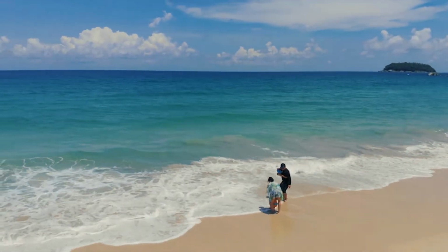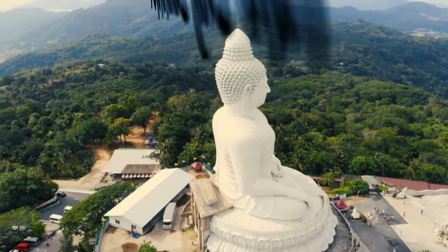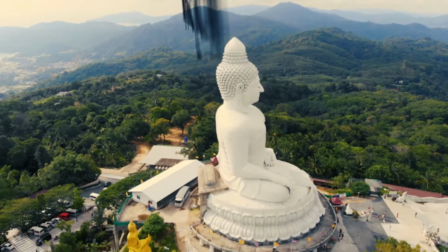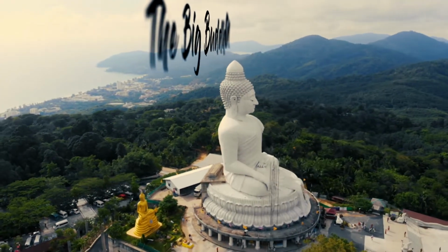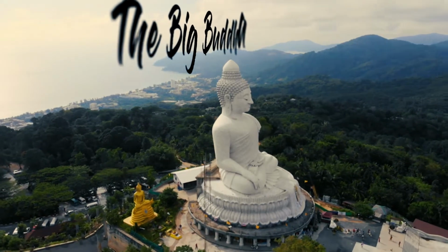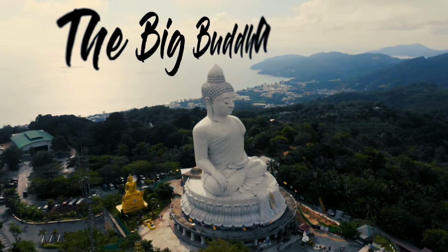One thing you should not miss while in Phuket is to visit the Big Buddha, also known as the Great Buddha of Phuket, sitting atop Nakkerd Hill near Chalong. Construction began in 2004. Expansion of the base was ongoing as of 2015.